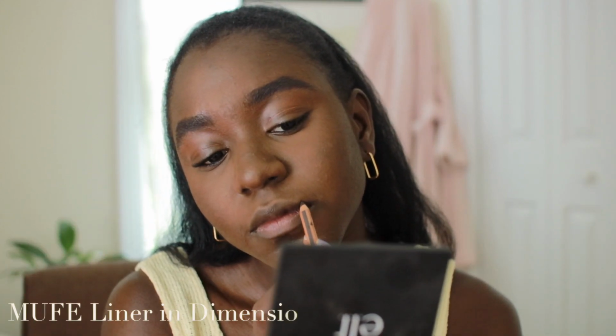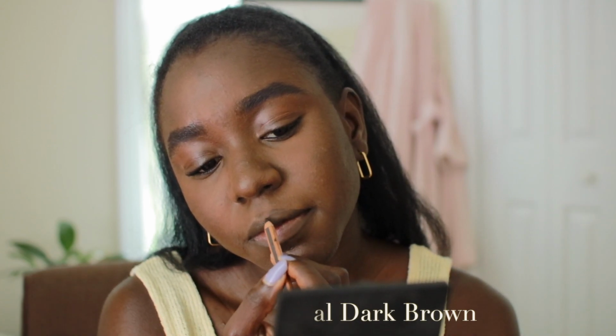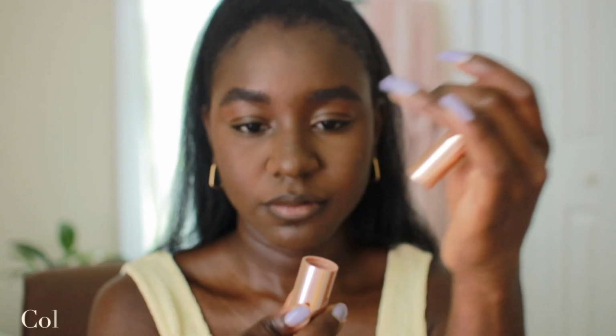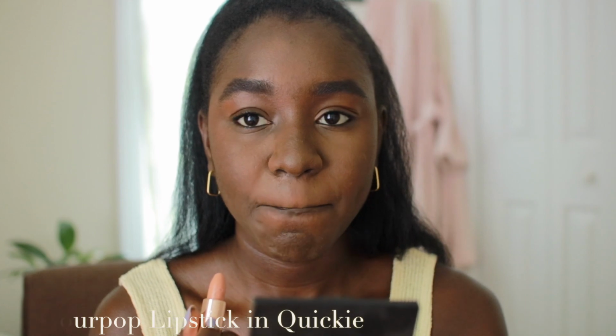The Makeup Forever liner in Dimensional Dark Brown is probably the best brown liner I own. I found this from Nima Tang. It actually shows up on my skin. It's dark enough to actually create contrast when I use nude lip colors, which for me is just wild. That's the only reason I was able to pull off this super light color, is because this liner was so dark. So if you're a dark skin girl, I highly recommend this liner.